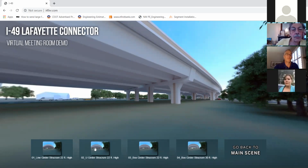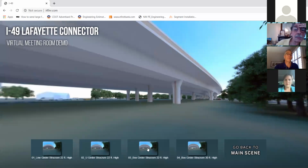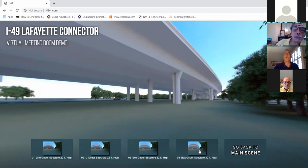We show these structure heights and these bridges for a 22-foot height, but we also have provided what this bridge looks like if it was 30 feet tall. So you can see just by clicking on these buttons what the difference is. Is that important to you? If it's not, then that's okay. If it is, we want to hear from you because we want to know if that would be a preference on your end, because you're part of this project. We'll be driving on or underneath this bridge. We want to make sure we have your input when we do that.